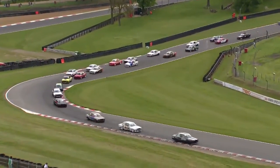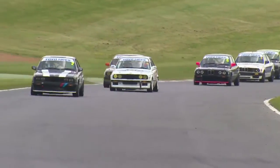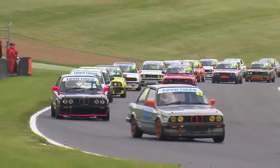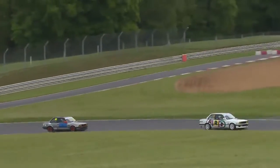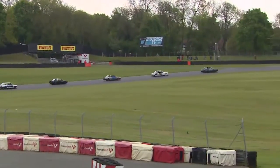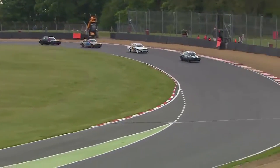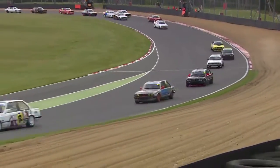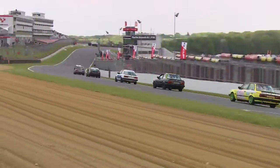Also well away is Rob Cooper. He is in third as the field jink through Graham Hill Bend, and also well up is Andy Gay. In fact, it's Gay who has got the jump on Cooper. Andy Gay then up into third position, and now chasing Harry Goodman as they swing through Clearways and then pick up the throttle coming down out of Clearways through Clark Curve and along the Brabham Straight. It's Ian Shepherd.